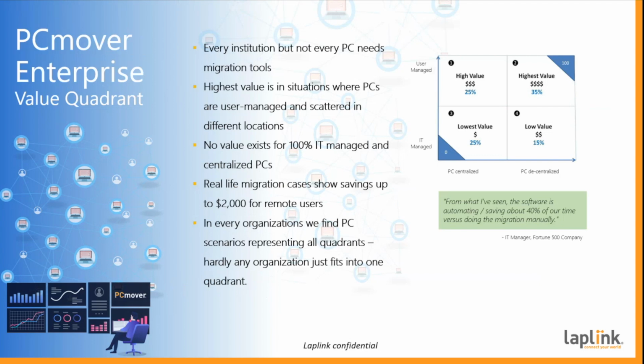If, on the other hand, you have a bunch of PCs that are totally locked up, the users have no admin rights, there's only one image on it, they can't change it, they can't install any applications, and all the data is in the cloud. Well, then the value of automation trends to zero.